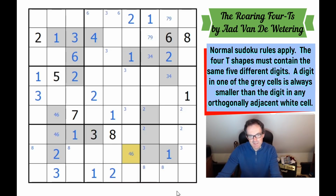There you go. So if this square's got to be a 4 or a 6, we know that the 3 in this T shape must be in one of those 3 squares. So therefore, that square can't be a 3. That's a 4, that's a 3. And okay, I can't immediately see whether I can resolve which one of those is a 4, but we've got this 3 here means that this is a 3. Three, 4.